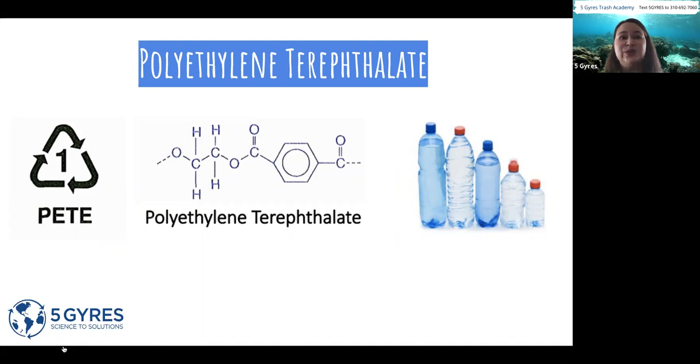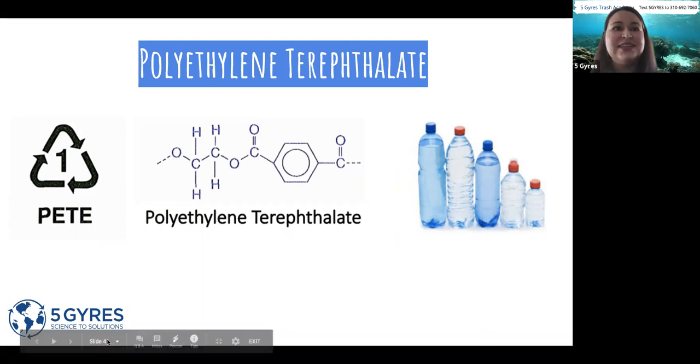Repeated use increases the risk of leaching and bacterial growth. This type of plastic is hard to decontaminate, and proper cleaning requires harmful chemicals. PET may leach carcinogens, which is why it's best to avoid reusing. An easy way to cut down on your PET use is to use a reusable water bottle or a filter at home if you have access to clean water.